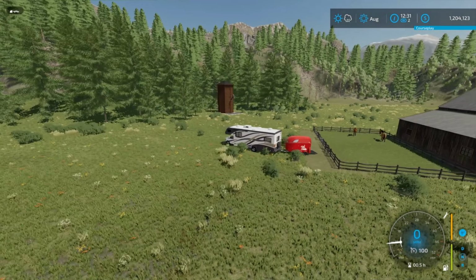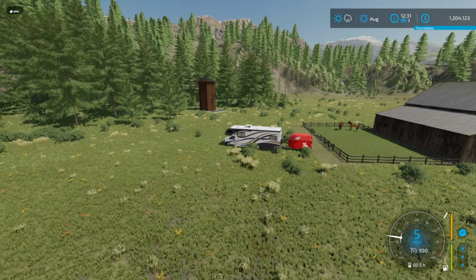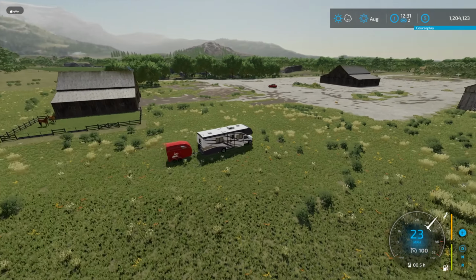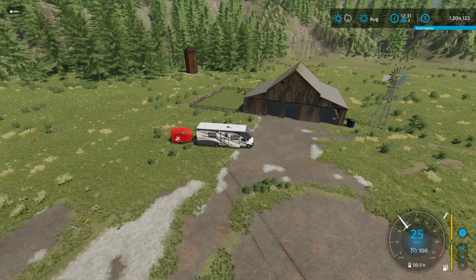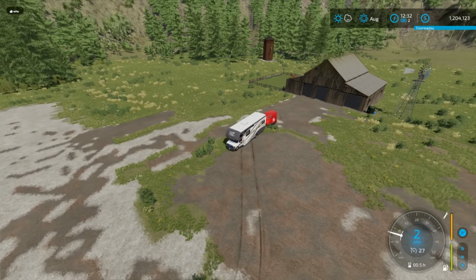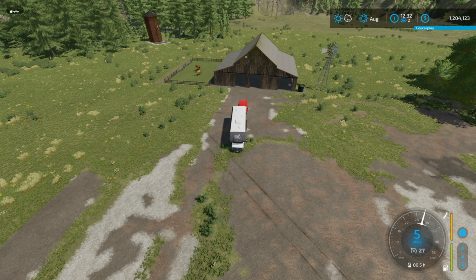So we put an offer in at auction, haven't actually seen it yet, so what basically we paid for is what we get with the land. We don't know what's in these barns at the moment, we don't know how the land's looking, how the soil is. So obviously we'll get the horses unloaded, park the vehicles up, and we'll take a look around the ranch and see what we've actually got for our money.